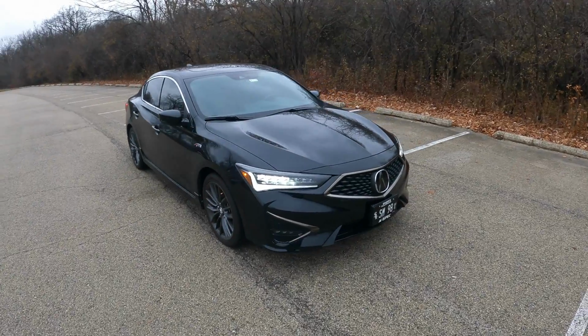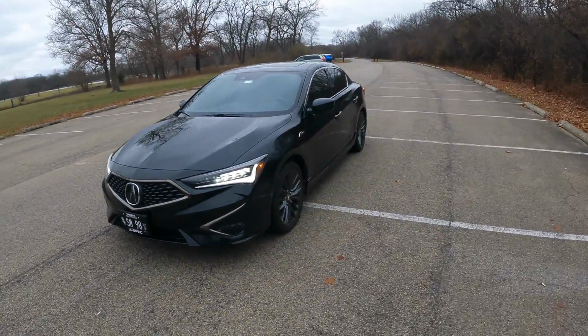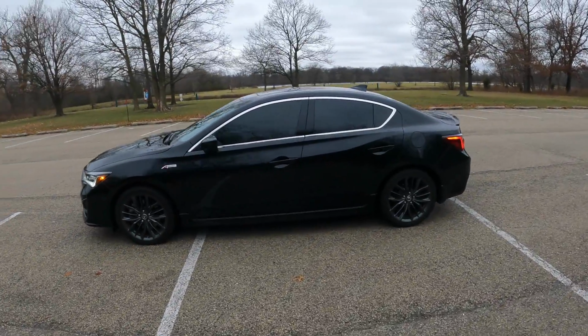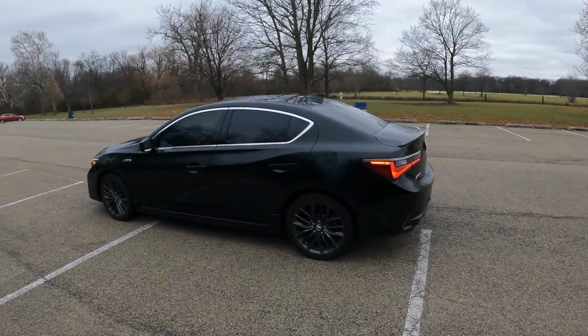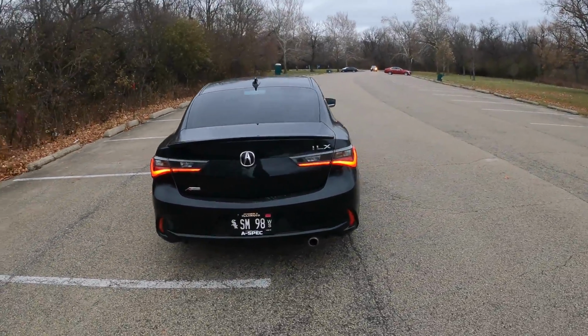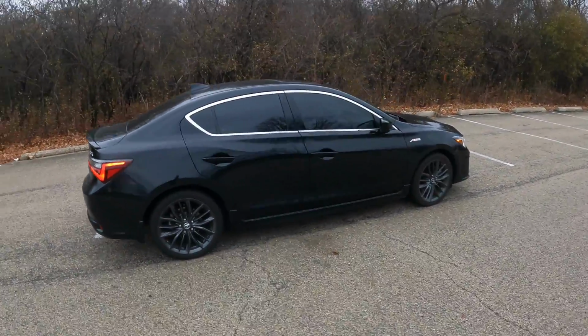Now we gotta talk about the looks, and I think the ILX is really, really handsome. I think it's a really good looking car. I really enjoy the 4 LED headlights, the diffuser at the back that comes with the A-Spec. The A-Spec also gets bigger wheels, a little bit more aggressive stance, and overall, I think this car looks really, really good. I think Acura did one heck of a job when designing it.